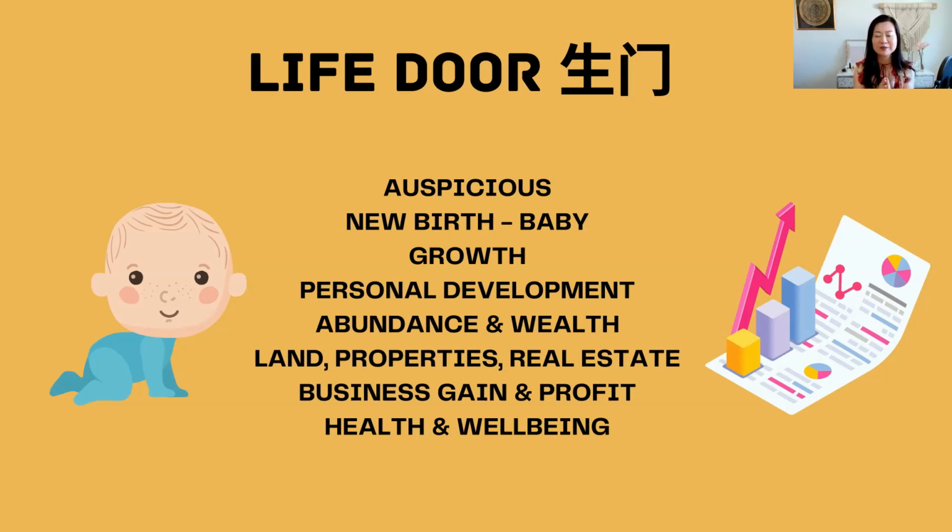So let's talk about this life door. This door is probably one of the most important, not only very auspicious, but one of the most important doors that you need to identify if you're using the Men Dun Jia technique, okay? Because it's really about the life force. When you identify the life door, it's as if you know where the life force is coming through, right? It brings you opportunity, growth, personal development, wealth and abundance.